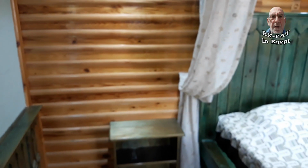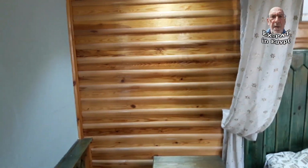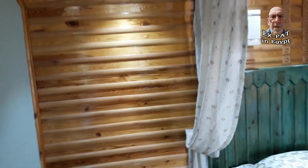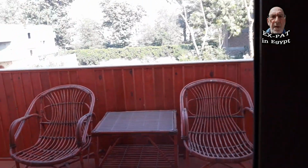Now here in this space, I'm thinking of putting a toilet and a sink. It's big enough, because at the moment any visitors she has staying here, which is quite a few over the year, they have to come down and go into the apartment to use the bathroom.